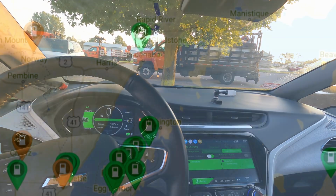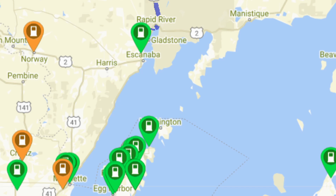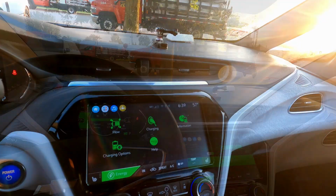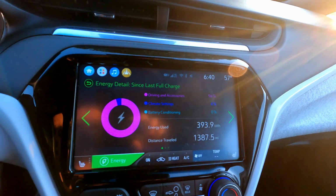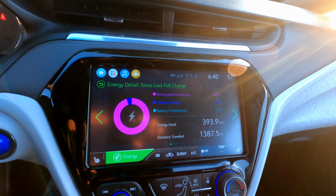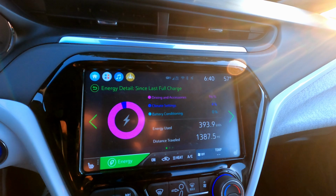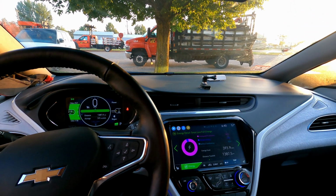There is a fast charger about 30-35 miles away in a town called Norway, Michigan, but that takes us west instead of being on the east here, and we've used a lot of energy, so it's going to take a lot of extra efficiency to start to change that number of 3.5 miles per kilowatt hour. But it might happen. We're going slower, we're not using the aircon as much, so that could be the thing.